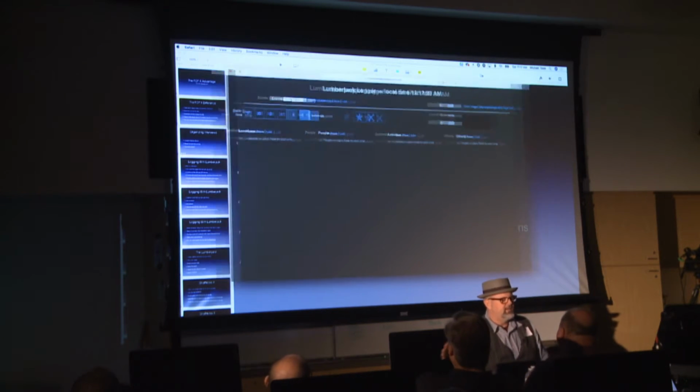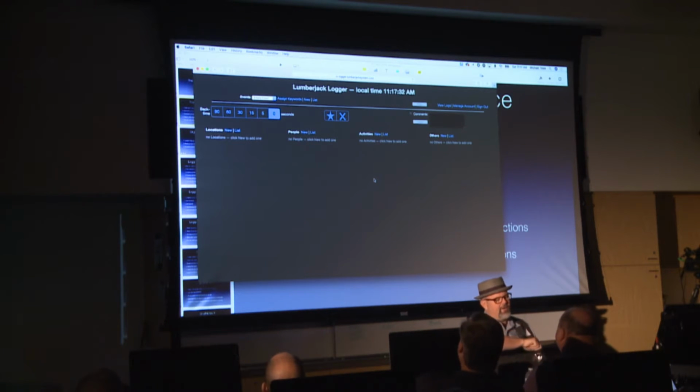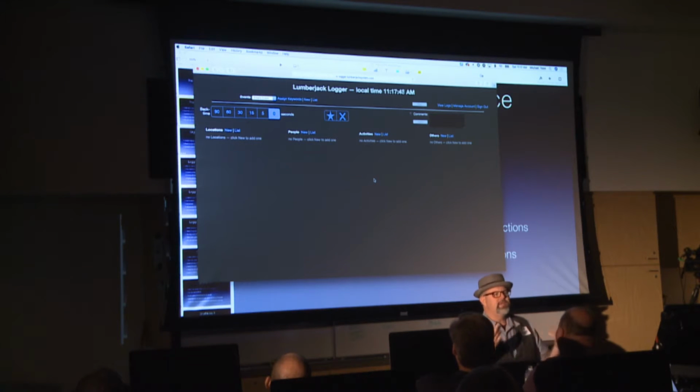This is the interface for Lumberjack. I'll preface this by saying Lumberjack is $10 a month. It's a subscription. You can buy it for just 1 month if you want. What we're going to do before we go out on set is we're going to create some information that we can capture on set through Lumberjack.